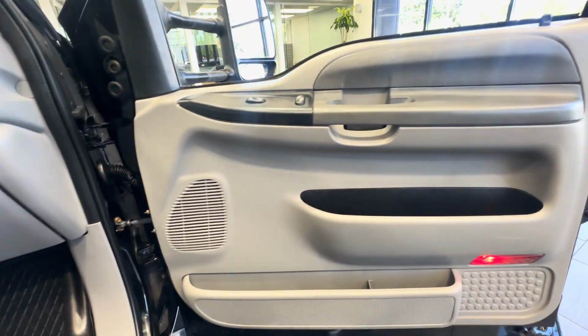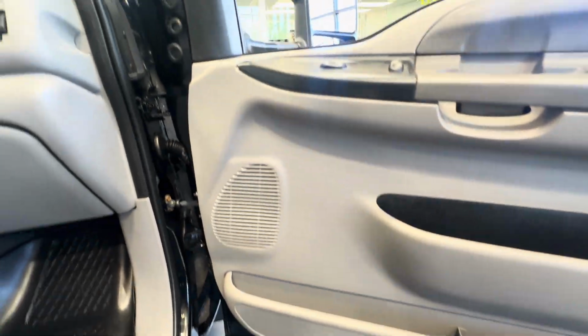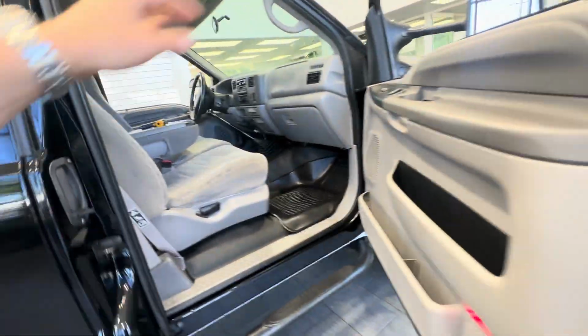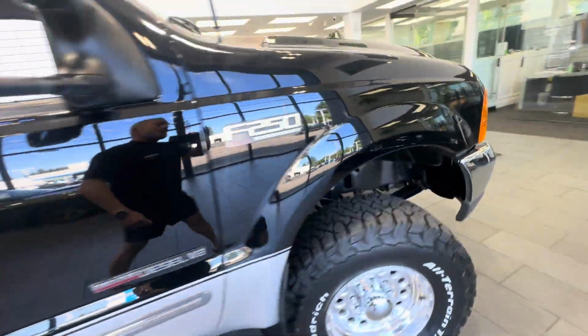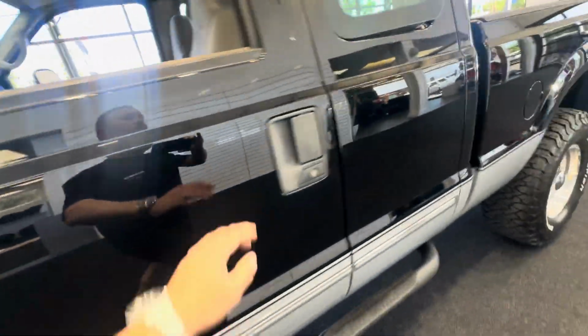We'll go to the driver's side as well. I just happen to be standing here, so it's not that I'm avoiding it at all. You got extendable towing mirrors. Let's close this so we can do the test out. And then we'll talk about the paint and the body outside, but since we got into the inside, let's finish the inside.